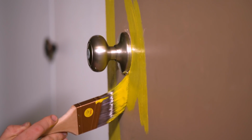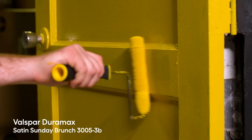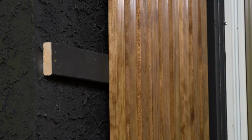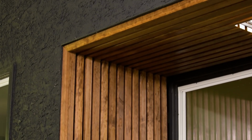The door itself works well. We're just painting it a beautiful, rich, mustardy yellow for a punch of color. Then really leaning into mid-century modern design by adding stained wood slats and a vertical layout around the entire entryway. It's gonna look so different and yet so sophisticated.